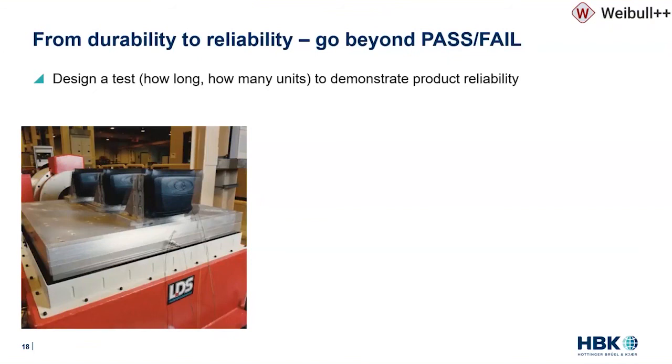And we're going to bring in this product we call ReliaSoft Weibull++ into play. We need to recognize that if we have one part pass, that doesn't tell us much about the population of 1 million phones that we may produce and ship to our customers. So looking at this statistically, we need to think about things like not just what's the shaker profile, but how long should we test and how many units should we test?